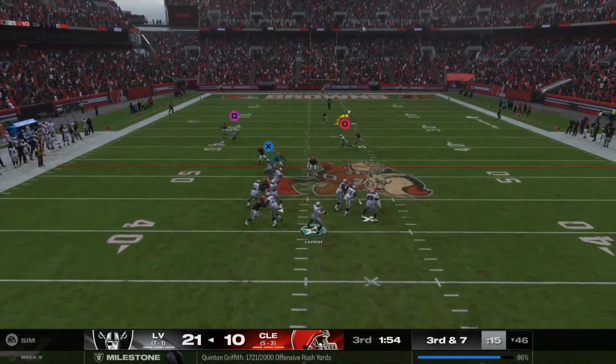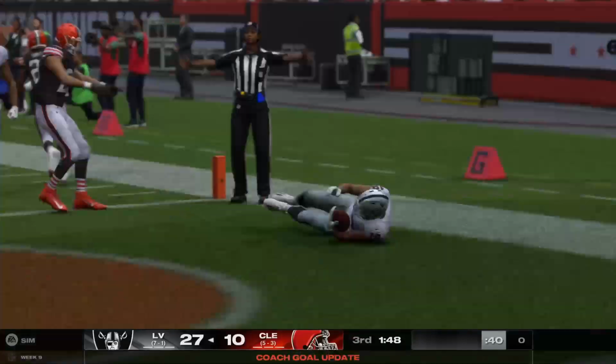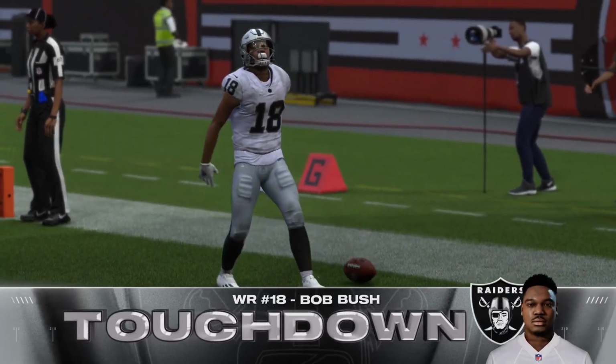Now looking to throw. That's caught for the 1st. And this will be a Las Vegas touchdown. The Raiders push their lead further to start the half.